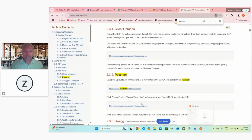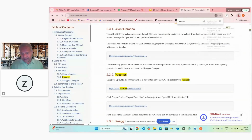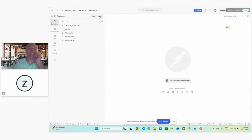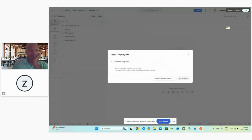You can see I've already downloaded it. And then you can download this Postman API file. So you just right-click, click Save Linked As, and then it should download and save it in your local drive. Once you have done that, you would open your Postman, and then you go here and you would import the API file. So I would click this, and I would attempt to import the API file.